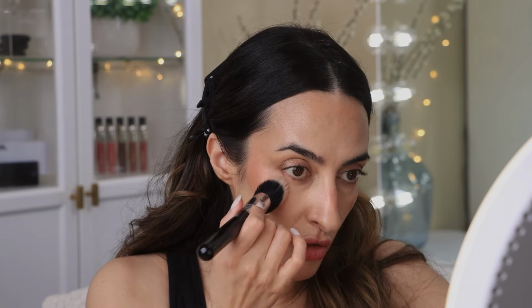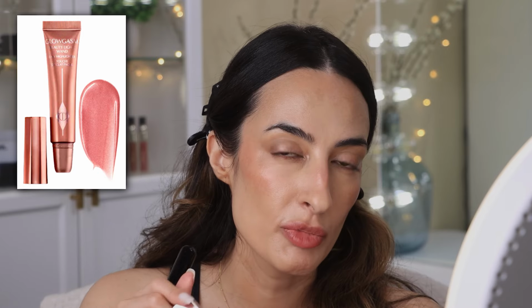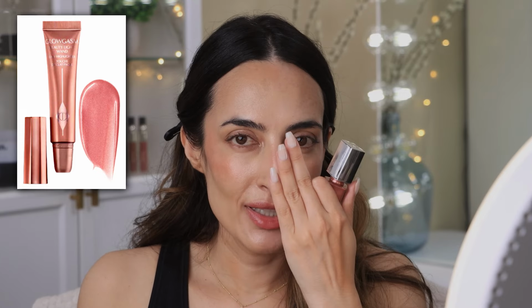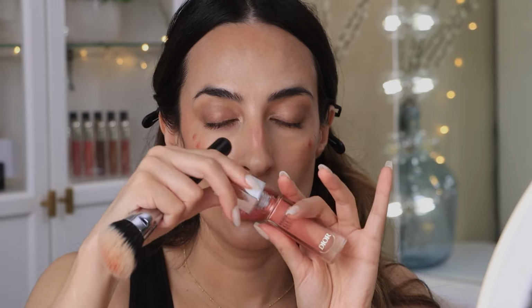It is almost identical to Pinkasm from Charlotte Tilbury. I say almost because I think that the Charlotte Tilbury is a teeny bit metallic, but that's only if you look at yourself in a magnifying mirror. But just from a regular distance, someone talking to you, I don't think they'll be able to tell the difference between Pinkasm and Rosy. So if you already have Pinkasm, you might want to skip this one.